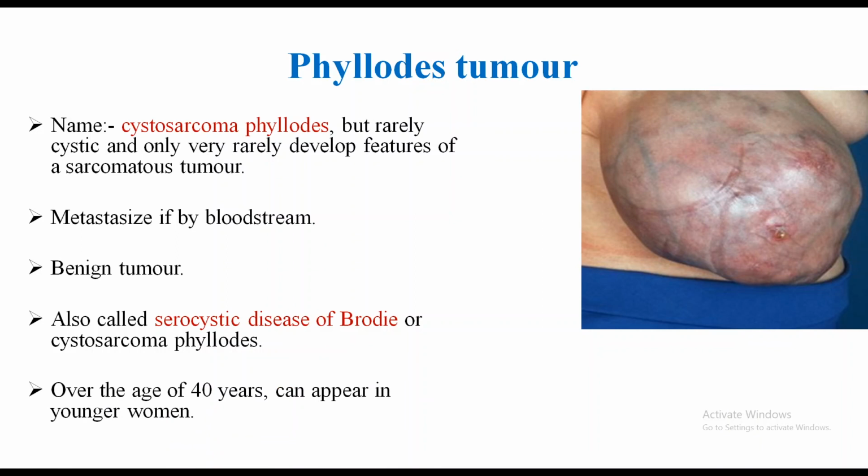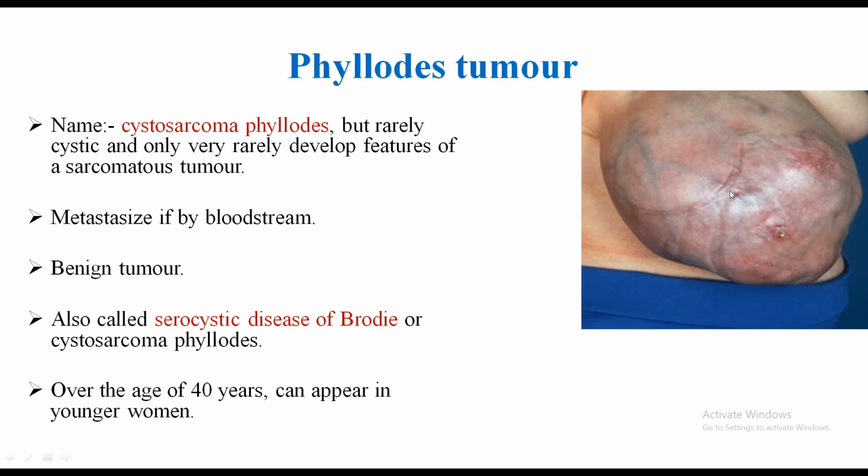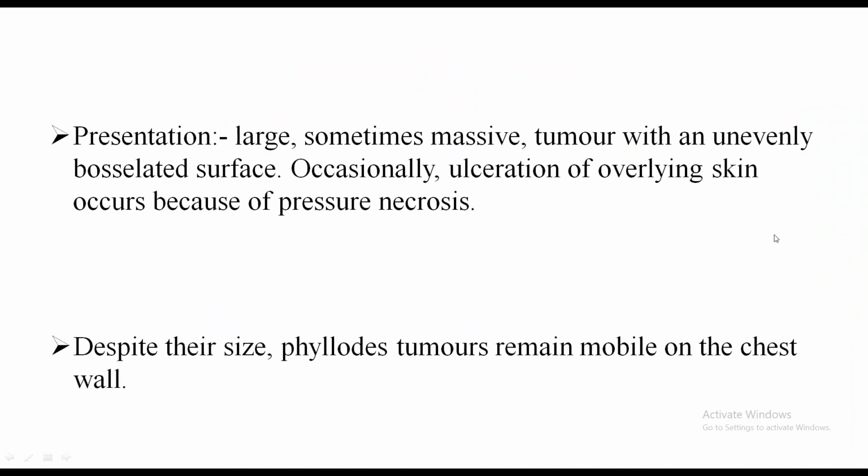It occurs mainly over the age of 40 years but can occur in younger women. Now the presentation is large, sometimes massive. You have seen in the picture a tumor with an unevenly bosselated surface. Occasionally there may be ulceration of the overlying skin because of pressure necrosis. So you have seen all the things: the dilated veins, the bosselated surface, the swelling, and the pressure necrosis, with ulcer formation also there.